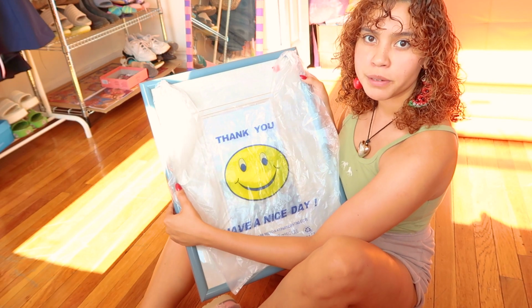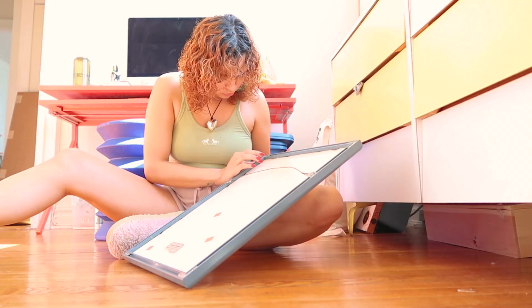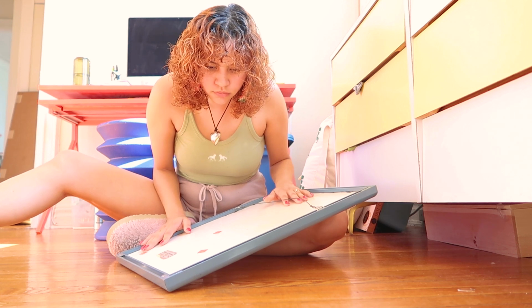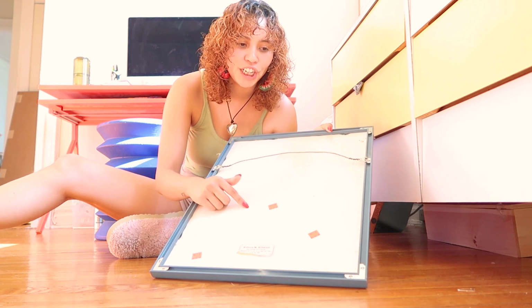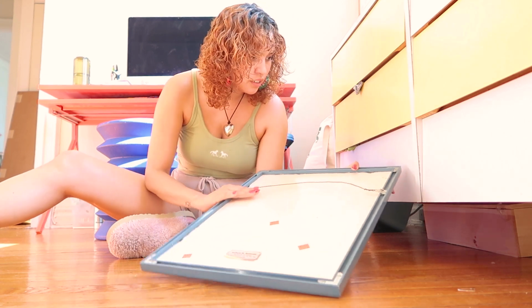I feel like I probably should have measured before I got the frame, but I just went off vibes, which I think is a problem I have. I tend to just go off vibes instead of measuring things, and that's gotten me into a lot of trouble. Don't recommend, but I feel like this should work. Something I didn't really think through is that the backing of this is probably a little bit more difficult than I anticipated to get out. I think it's an actual framed print.